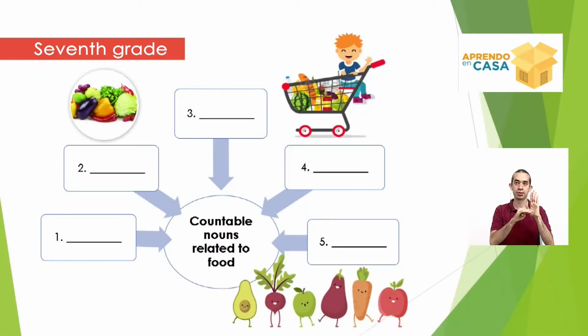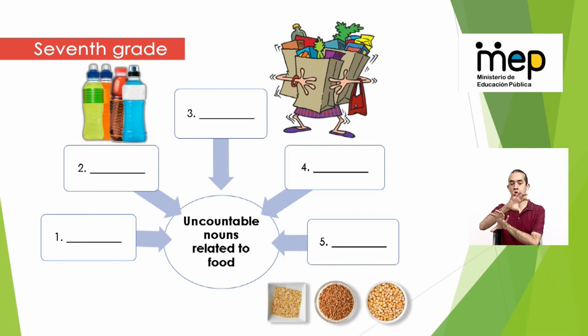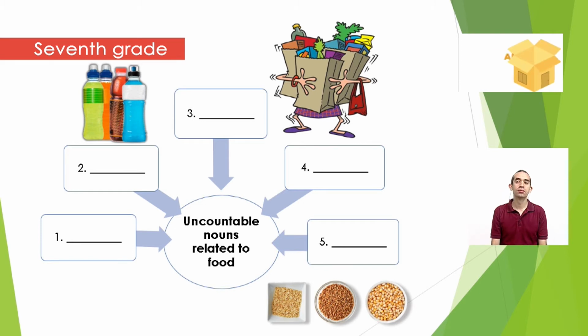Now that you know the instructions, here we have the first one. It says countable nouns related to food, and you have to write 5 from the reading. The next is for uncountable nouns related to food. Very good. Now let's look at the answers.